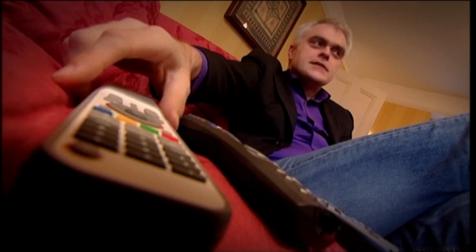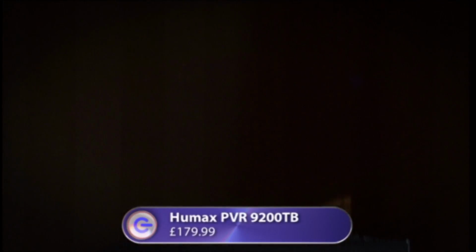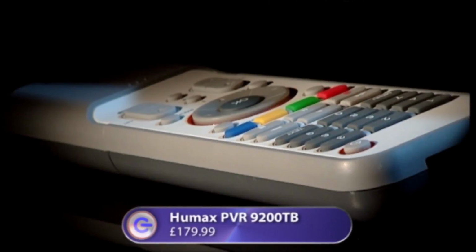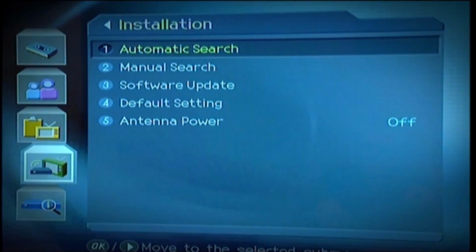Now, the next question to ask yourself is exactly what you want to watch and how much you're prepared to pay for it. A Freeview PVR is the bargain option. This Umax costs 180 quid and that's it. No subscription and no installation fee. Freeview comes through your rooftop aerial. Plug it in and it automatically tunes itself.